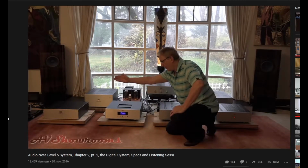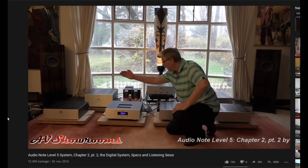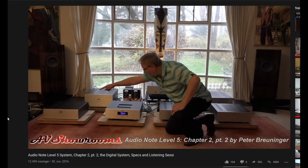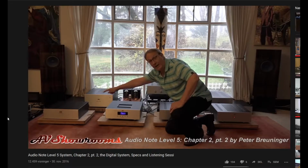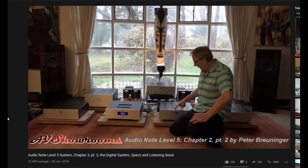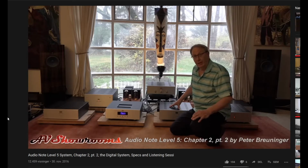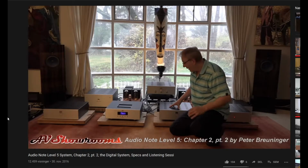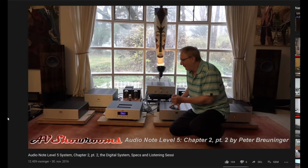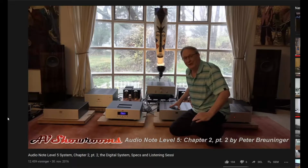Here we have the Audio Note CD top level system. This is the level 5 and level 6. Now we're going to start over here. This is the power supply for the DAC. That's called the fifth force. The DAC, right here, is the fifth element. The DAC is based upon the Audio Note DAC 5, but it's supercharged. It has the power of an M9. It's practically on steroids. It's the best DAC in the world.